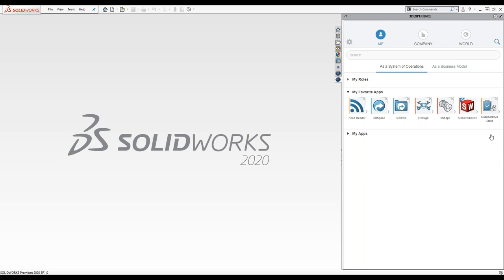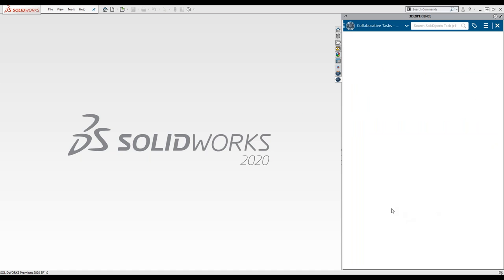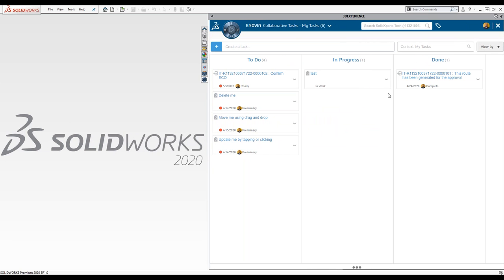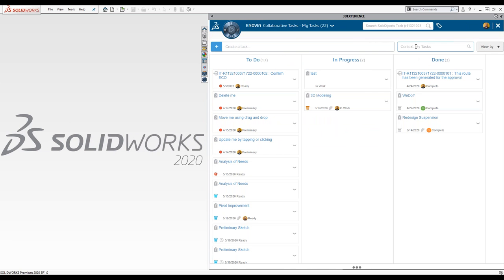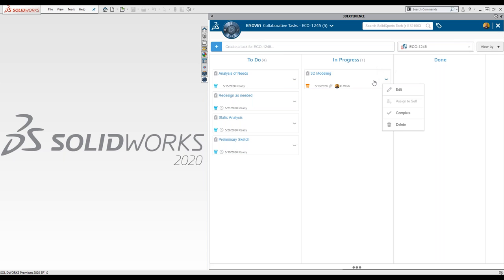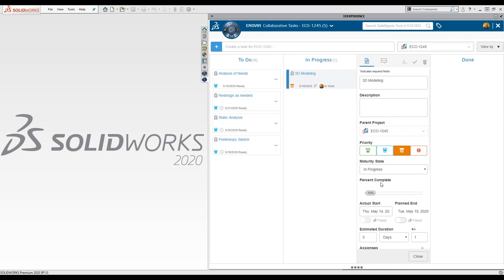And what I'm gonna do is take a look at my collaborative tasks. Within my collaborative tasks, we'll be able to identify what tasks I have to work on. Now for me, I just wanna look at tasks specifically related to this new ECO process. So I'm gonna search out my ECO 1245, and I wanna look at my in progress. So I moved it within the cloud application, and inside of SolidWorks it's moved as well. And we can go ahead and take a look.